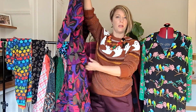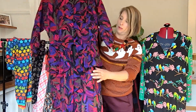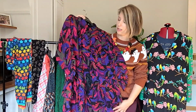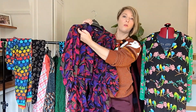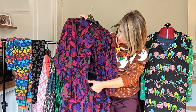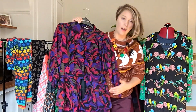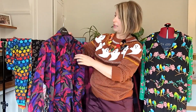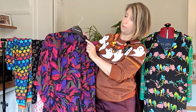Now, can we just take a minute for the peplum? And the way it finishes at the front, we've got buttons down here. It's like a brushed cotton. We've got pleats across here, a skirt, a zip up the front. There is a lot going on that I love about this dress. I'm just going to make it really close for you. And this collar again with like piping, that style of collar.